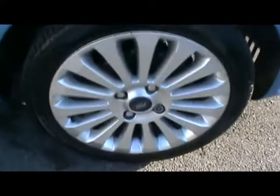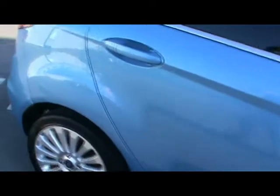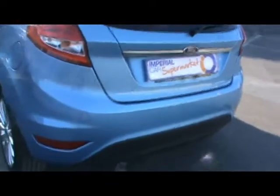Have 16-inch alloy wheels. Superb condition bodywork. Really nice colour there as well, just shining away in the sun. Take you around the back of the car. As you can see, no bumper scuffs or anything like that.